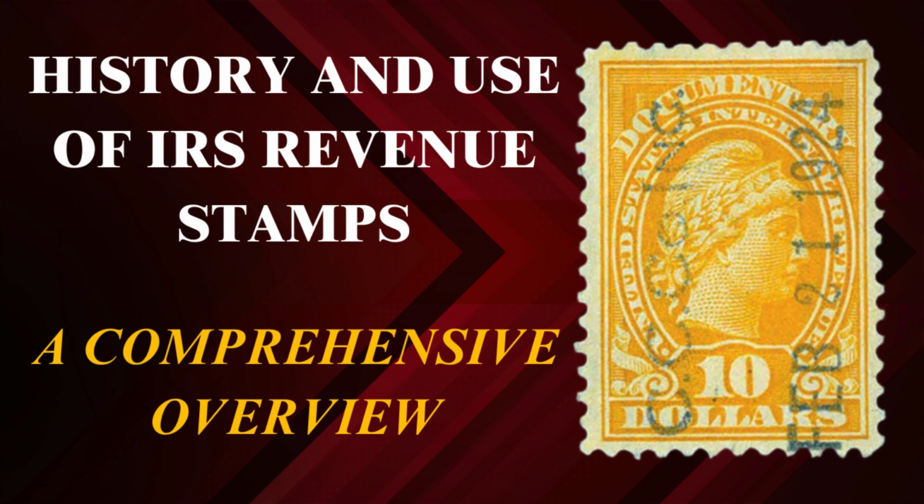Final thoughts. The history of IRS revenue stamps is a testament to the evolving strategies of taxation and governance in the United States. From their origins in the Civil War to their peak in the early 20th century and eventual decline, revenue stamps have played pivotal roles in the country's economic and regulatory history. While they may no longer be a physical presence in tax collection, the legacy of revenue stamps endures, offering valuable lessons and reflections on the nation's fiscal journey. Through the intricate designs and varied applications of these stamps, we gain a deeper understanding of the complexities and challenges of governing a dynamic economic landscape.